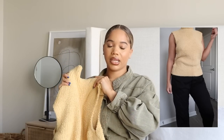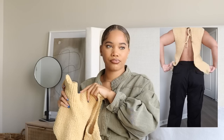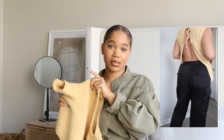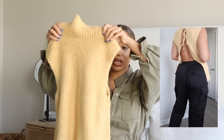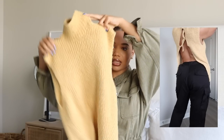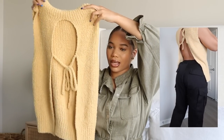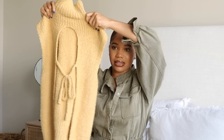I actually picked this up in Houston. No, I got this in Miami, actually. Got this in Miami. This sweater here. It's like a turtleneck yellow sleeveless, and then the back, baby, look at this. The back is out, girl. The back is out.